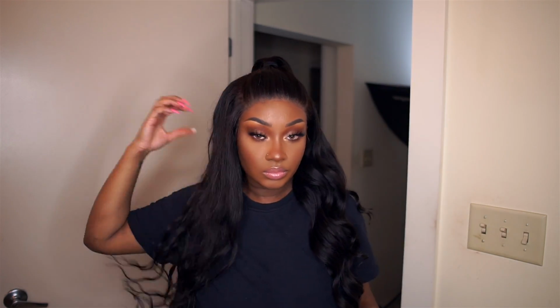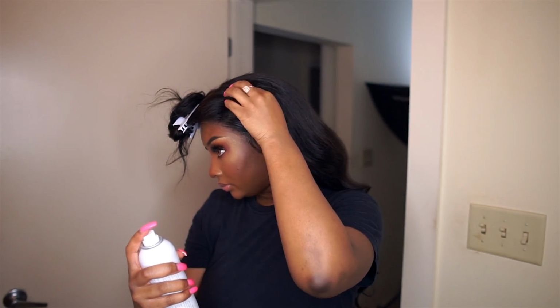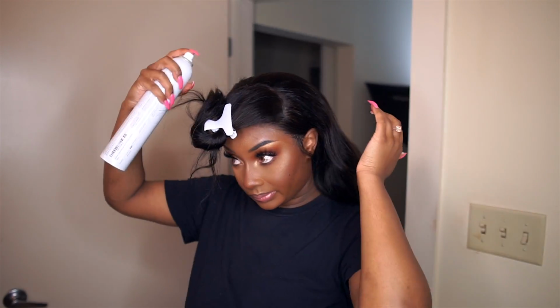I curled the rest of the hair off camera, and we're going to take a little bit of hairspray to the top portion of the hair to make it nice and sleek.